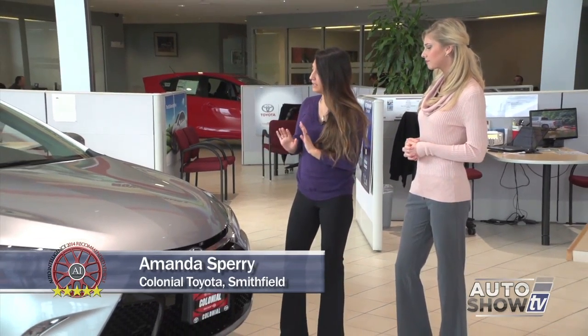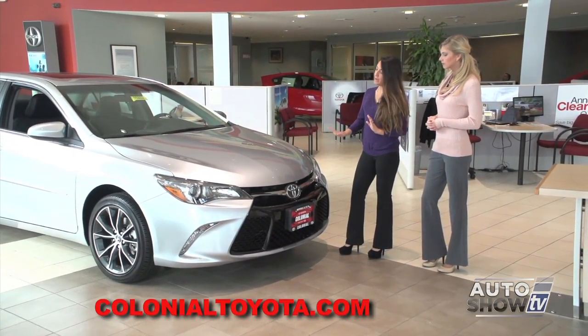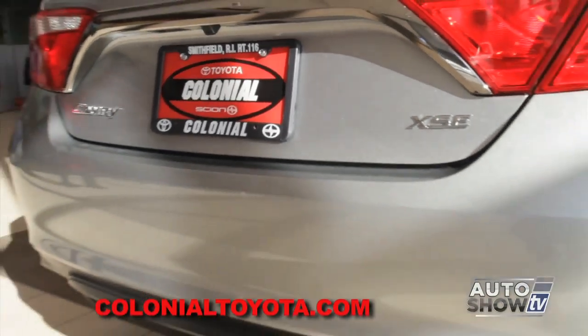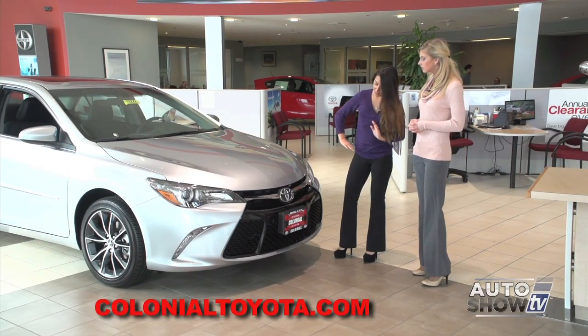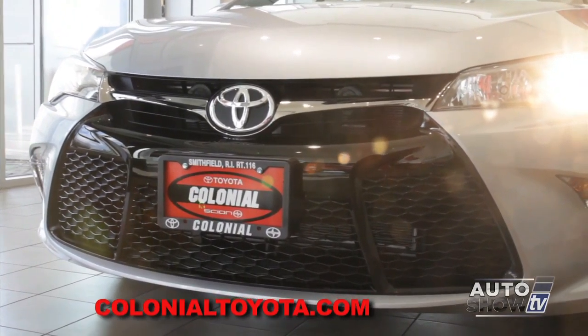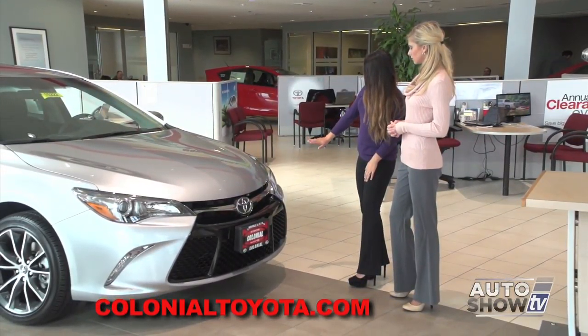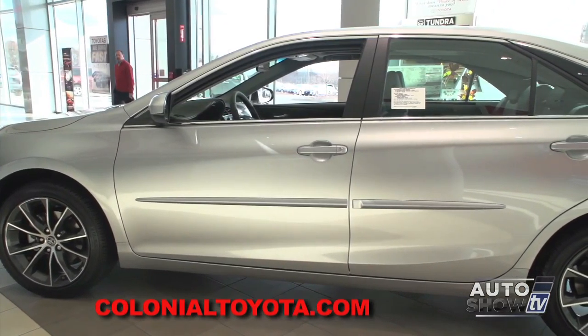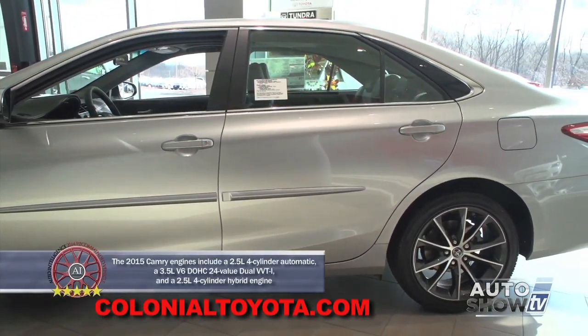Well, as you can see, it's completely different. It has a much sportier appearance. Right now, we're going to be looking at the new model for the Camry lineup, which is the XSE. As you can see, the whole front sport mesh grille has a more aggressive, sportier look. It comes with LED headlamps, and as you can see, every panel on this is different except for the roof. They've done a complete redesign on it.